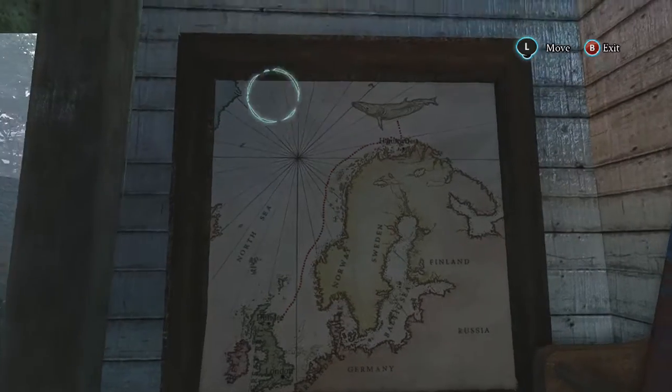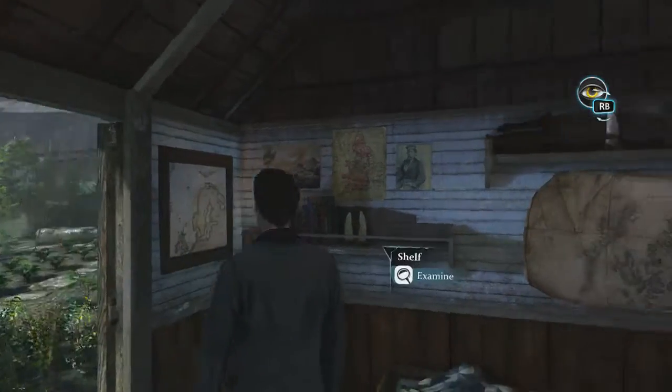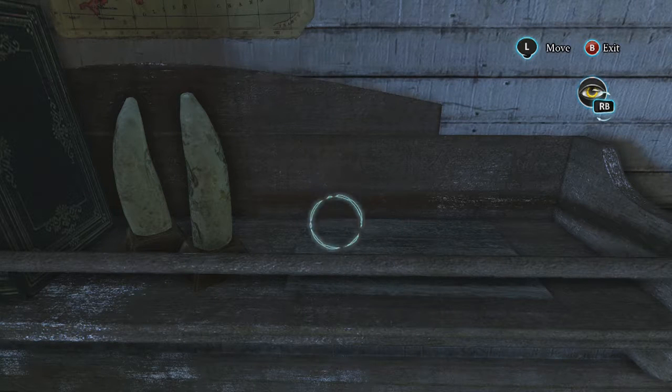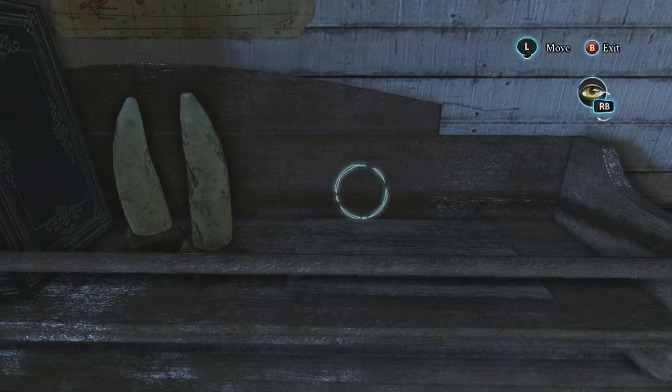Map! Nothing. Nice to know. Shelf. Oh, tells me... The tooth of a sperm whale. Probably from one of Peter Carey's catches. Yeah, it's when they used to hunt whales.